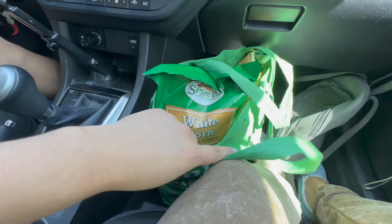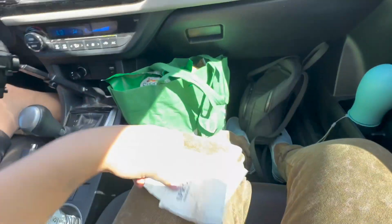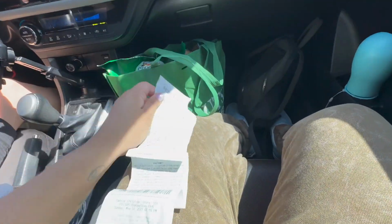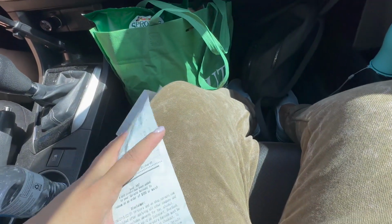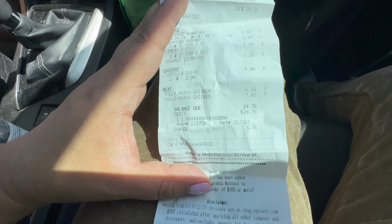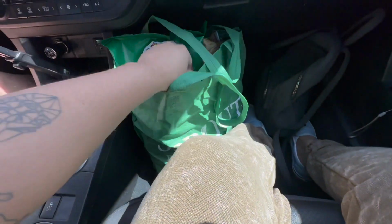Alright guys, so we just came back from Sprouts. We got a full bag. I honestly think it's cheaper going to Sprouts than going to Smith's. This is what we spent: $24.76. I think it's cheaper because today when we went to Smith's, we ended up paying $27 and we didn't really get a lot.